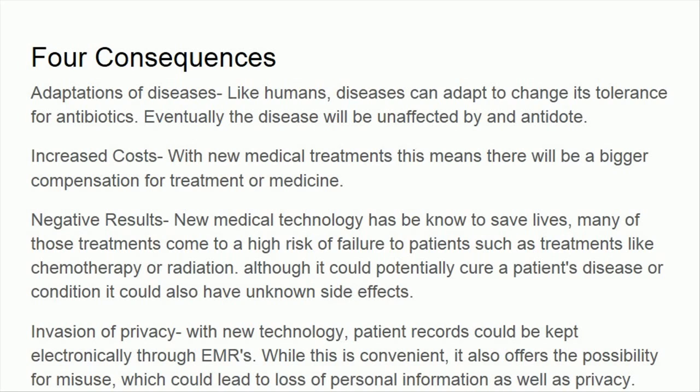Negative results. New medical technology has been known to save lives. Many of those treatments come with a high risk of failure to patients, such as treatments like chemotherapy or radiation. Although it could potentially cure a patient's disease or condition, it could also have unknown side effects.